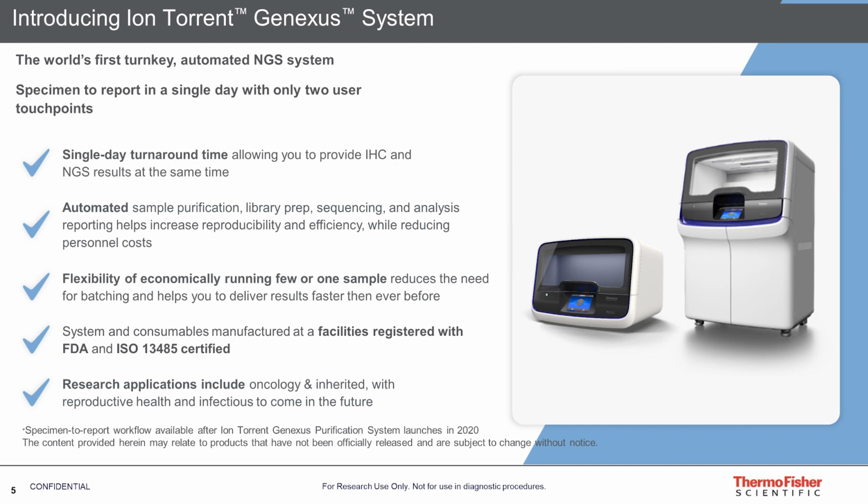same time point. The two systems you'll see, the one on the left is the automated sample purification and quantitation system. And then the second instrument, the larger one on the right, is our automated library to clinical reporting solution. The system is manufactured with the capability for us to go to IVD approval, and we intend to seek regulatory approval for both the platform and the assays I'll describe a little bit later on. It is a general purpose sequencer in the sense that it can run multiple applications. Obviously, we're going to focus heavily on oncology and inherited disease, but reproductive health and infectious disease opportunities will come in the future. So a little bit on the workflow.